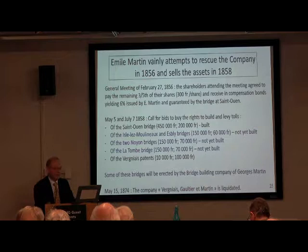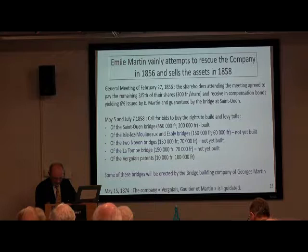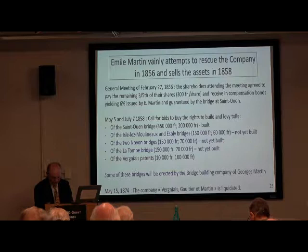The Saint-Ouen Bridge, built at that time, with the right to collect the tolls, the concession of the 2 other bridges not yet built, and a 5th bridge, probably the concession of which had been obtained, not yet built, and of the rights of the Vergniais patent. The first auction closed on the 17th of May 1858 does not seem to have reached the price level of the lots. So this is why a re-auction was organized with the closing of the submission in July, with a seriously reduced price for the assets, except for the price of the patents, which is increased, but they have no value.